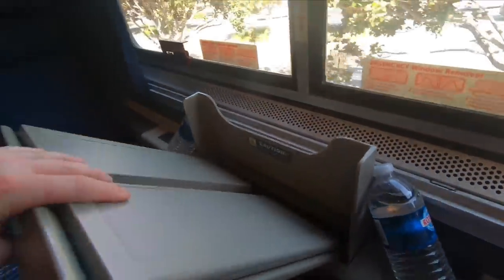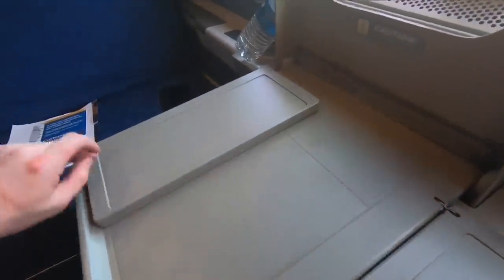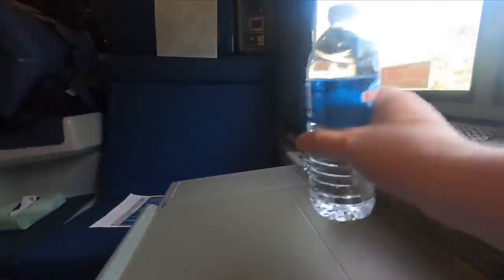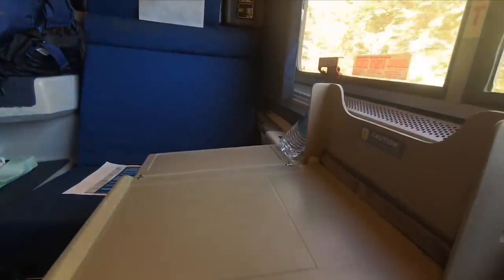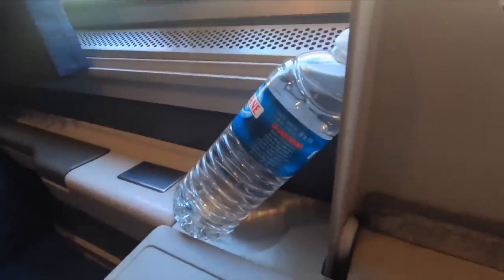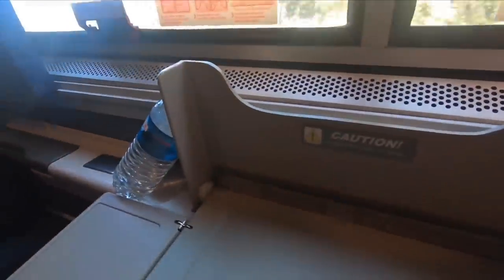Just here, we've also got a table which folds out like this. You'll probably notice this is not the most sturdy table. It's at a little bit of an angle to the horizontal. Let's just pop our water on there. Oh, it just about stays there, I guess. And yes, there's a bottle of water for me and another for my non-existent roommate. So I've got two bottles of water and they're replenished every day on Amtrak.